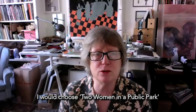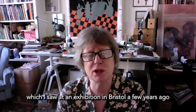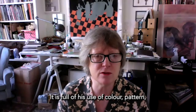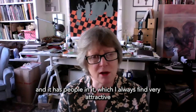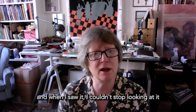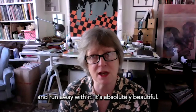I would choose Two Women in a Public Park by Vuillard. It's quite a small oil painting, which I saw at an exhibition in Bristol a few years ago. It is full of his use of color, pattern, it's slightly abstract and it has people in it, which I always find very attractive. And when I saw it, I couldn't stop looking at it. And if it would have fit in my coat, I would have put it in there and run away with it. It's absolutely beautiful.